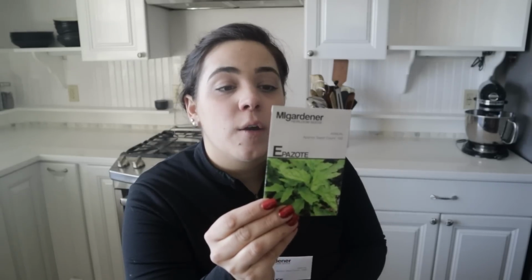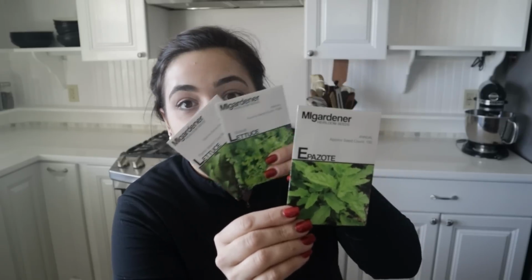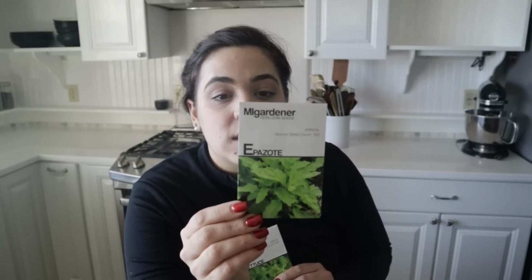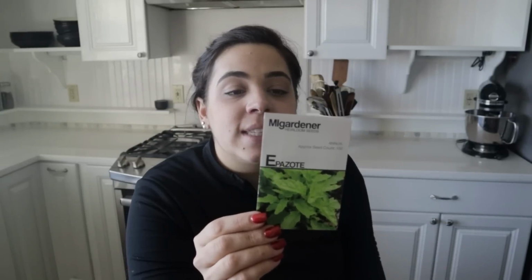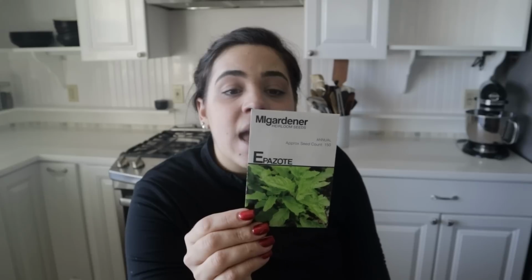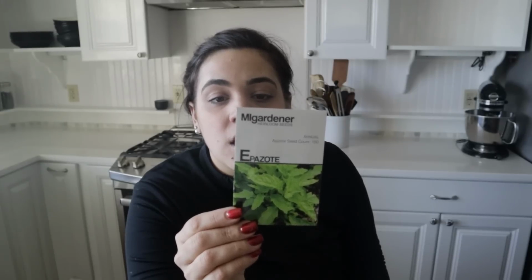It says this aromatic herb, wait, what? This is an herb. This is epazote. So going back to the herb, I guess I just organized this wrong, so I only ordered 2 lettuces. This is supposed to taste like cilantro, but it's not supposed to bolt. It is native to Central America, and it does really well in warm climates. It says this aromatic herb is native to Central and South America and is used for its fresh leaves and tender stems, traditionally to give flavor to bean dishes. A pungent flavor with a hint of oregano, anise, and mint.